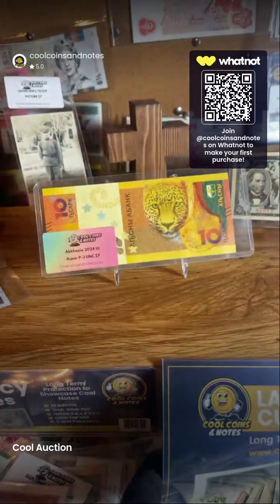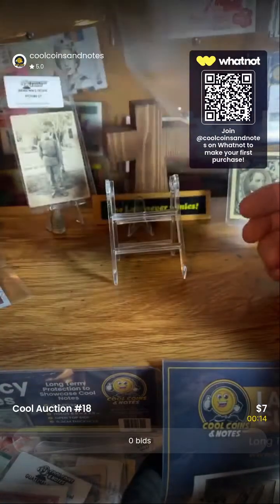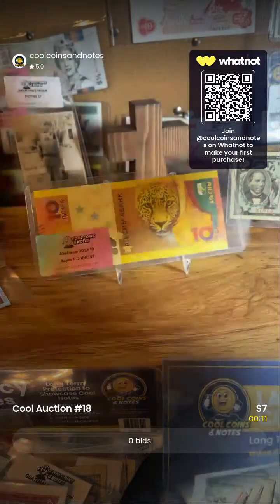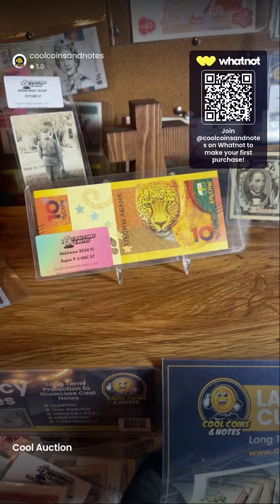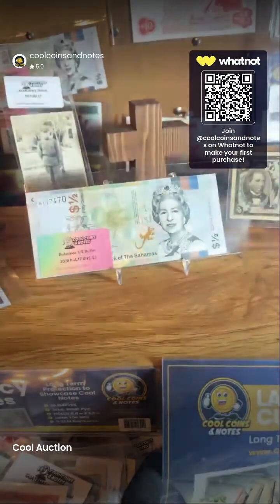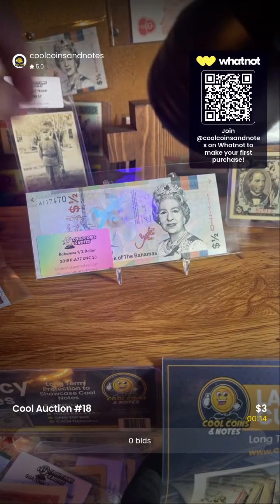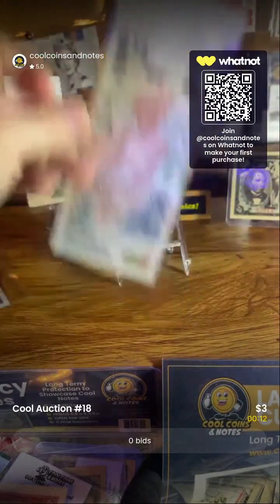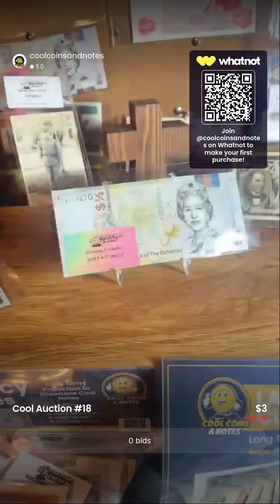And then folks do animals, like this jaguar. It is a cool note. It's from Abkhazia, 2024. It's a Baltic state. Oh, and then we've got the $50 Bahamas. And what's cool about it is it has a glow in the dark black light lizard. And it's Queen Elizabeth.